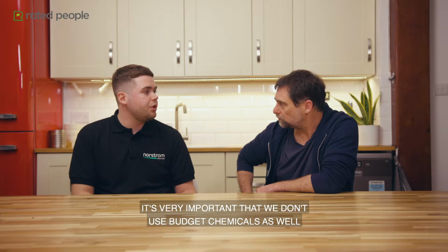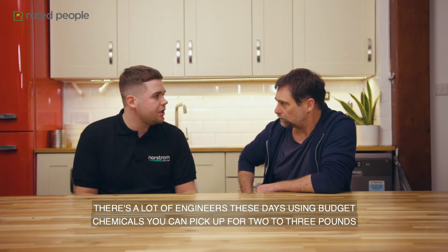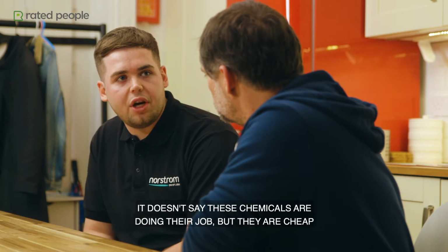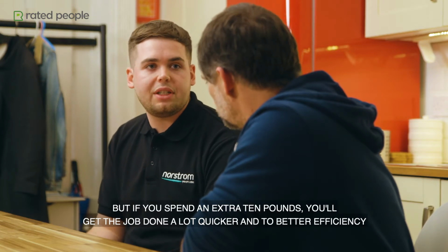It's very important that we don't use budget chemicals as well. There's a lot of engineers these days using budget chemicals that you can pick up from any plumbing merchants for £2–3. It doesn't say that these chemicals are actually doing their job. Yeah, they are cheap, but if you spend an extra £10, you're going to get the job done a lot quicker and to a lot better efficiency.